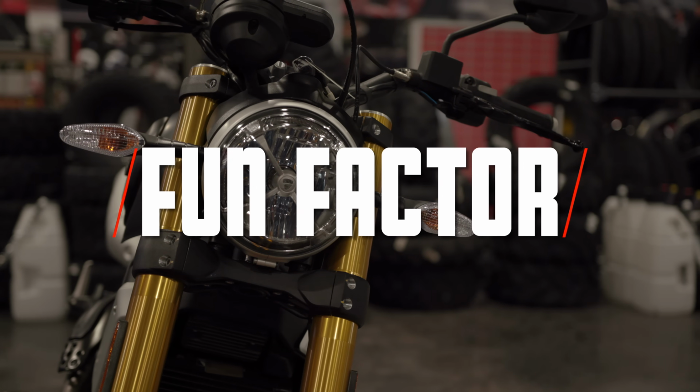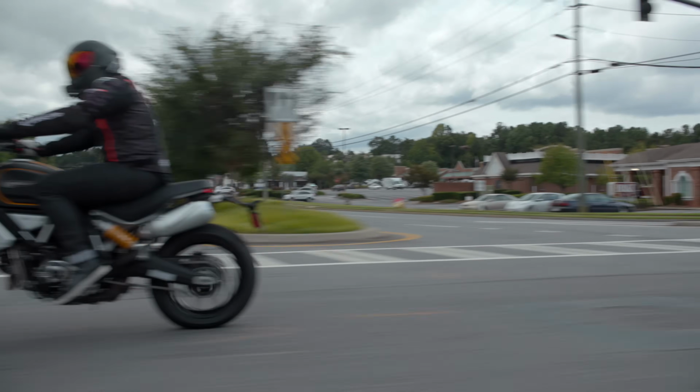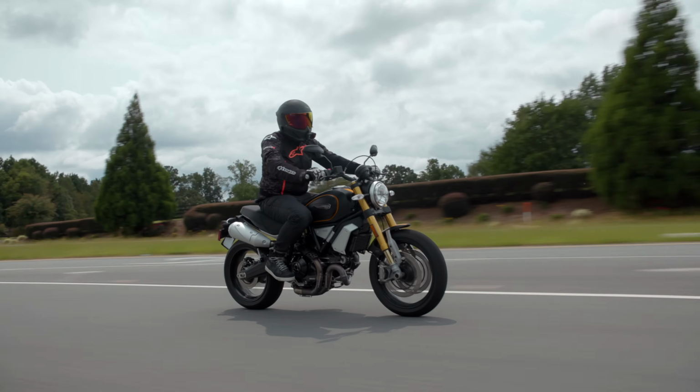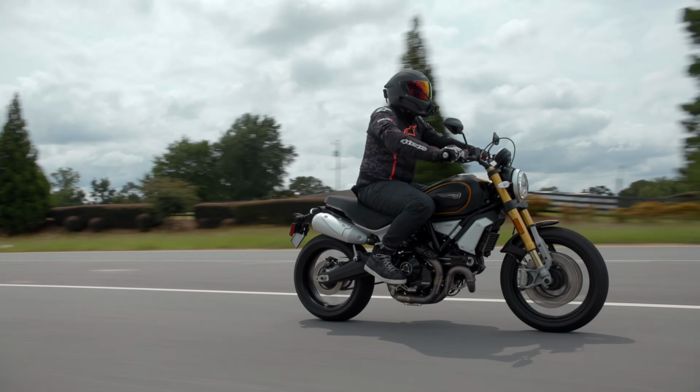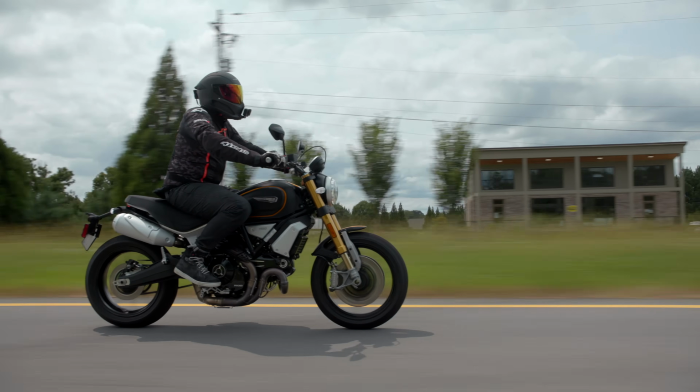Trust me. All right, guys, let's talk about fun factor, something that's pretty freaking important when it comes to motorcycles. If I'm going to be honest, I already told you guys earlier, I had the most fun on the 1100. I am one of those guys in the silly club that loves having too much power in an upright body position. Those are two combinations of things that I cannot get enough of. So I had the most fun on the 1100.